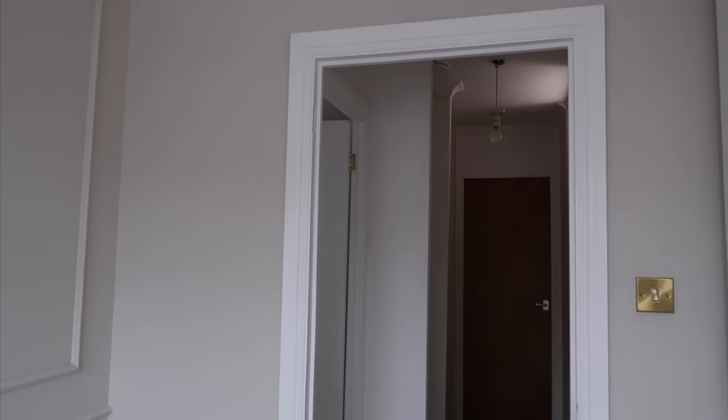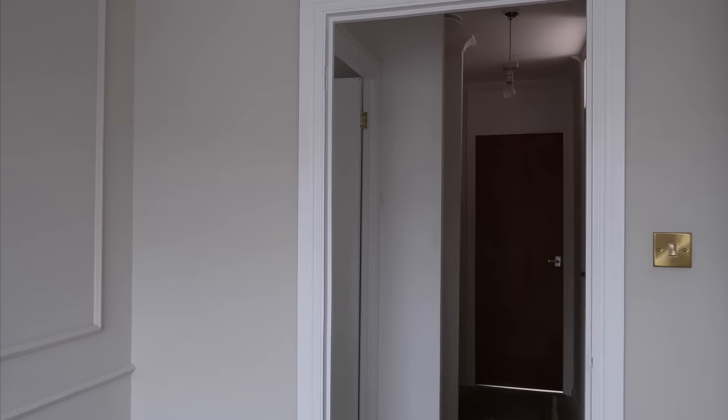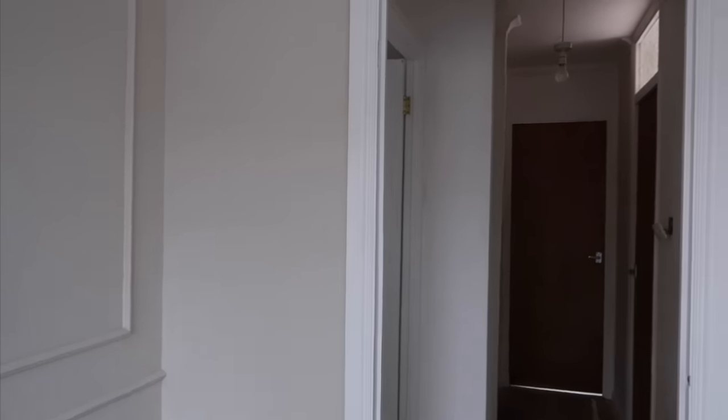So again, the wall color in here is Egyptian cotton. We've just gone for the same. We've got the coving all done, so that is all fixed and it looks lovely. We've also got the new architraves in. We currently don't have a door in this room yet, but I think it's downstairs. It just needs to obviously be fitted.